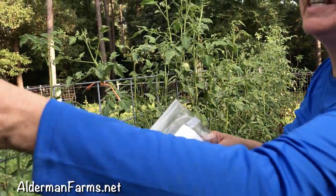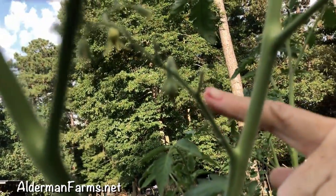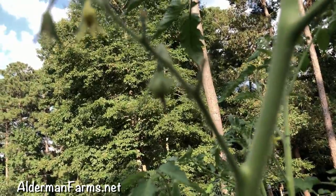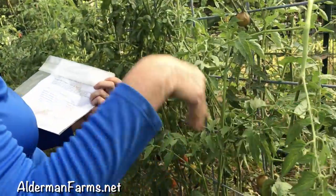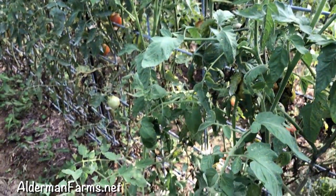Yeah, and look, it's even got some up high. And look, that's a little bitty one right there. So it's setting tomatoes in the heat too, which is a positive. I can't get it to not be blurry, sorry. This over here, starting here, is the Marglobe. I will not plant them again.